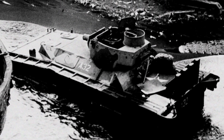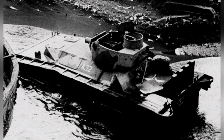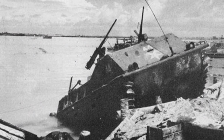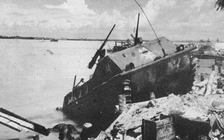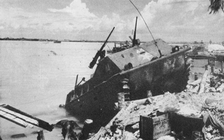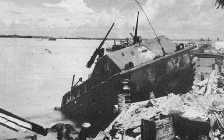The LVT-3 was an improvement on the LVT-2, nicknamed the Big Snake, and it used many components from the M3 light tank. The engine was moved into side-mounted float boxes, and a ramp-style tailgate was added to the rear. The vehicle had a maximum combat weight of 17.5 tons and could transport approximately 30 fully armed soldiers, with an increased cargo capacity of about 4 tons.